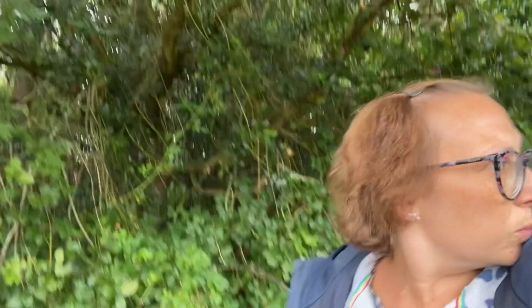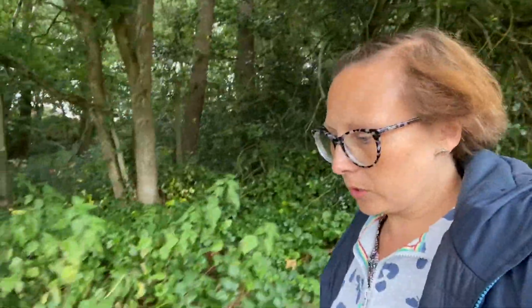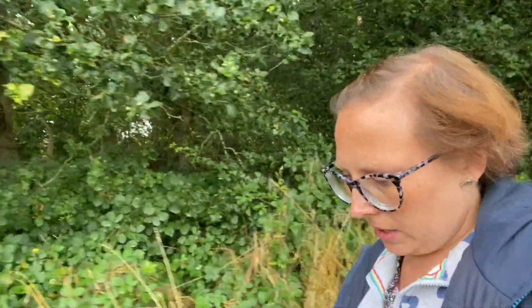Hi everyone, we are just out for a dog walk with Duke. The boys are biking, so they're up in front. Annoyingly, it's very rainy. It's the start of the summer holidays, the first proper day of the summer holidays, and it is rainy, so that's a bit annoying, but never mind. Hopefully the weather will perk up soon.